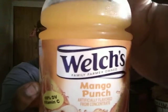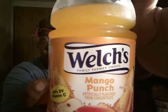I'm gonna get another swallow, guys. Tastes pickle-ish. But it's good. Yeah, it's good, but it does still have a pickle-ish mango-like taste. Here's a close-up for you guys to try it out. Welch's Mango Punch, 100% vitamin C. That's good for you right there.